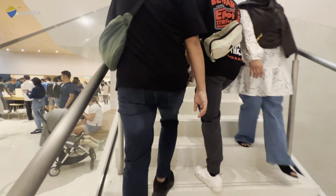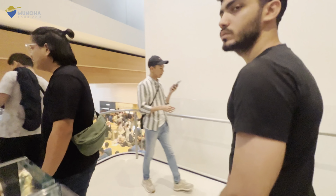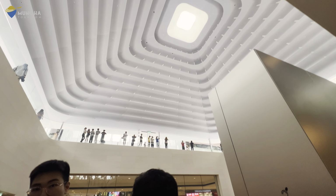As I showed you before, this store has actually two levels. You're on the ground and we are now going to level one. Let's see what we find there. Wow, this rooftop design is super futuristic.